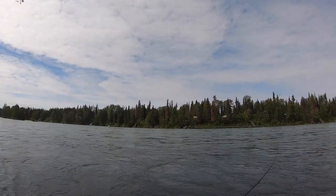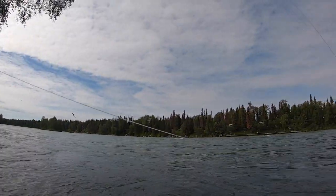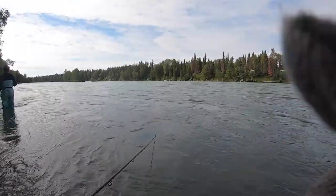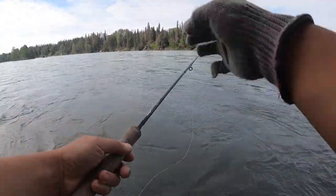The family right here caught another one. His father, the man caught another one. Oh, fish on. There we go. Oh, fish off. Oh, focus, dude. You guys saw that? They're in here. They're coming up, man. I got a feeling, man. I got a good feeling. Woo!